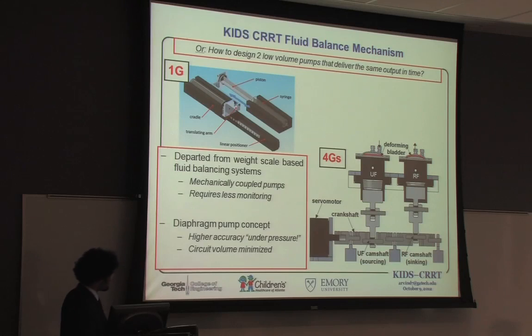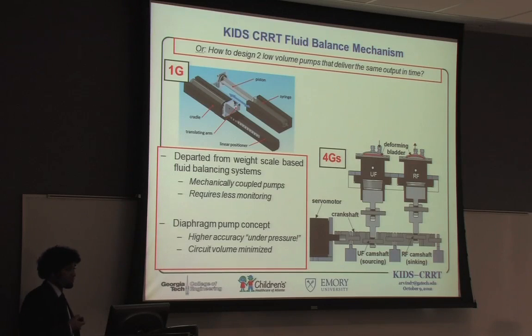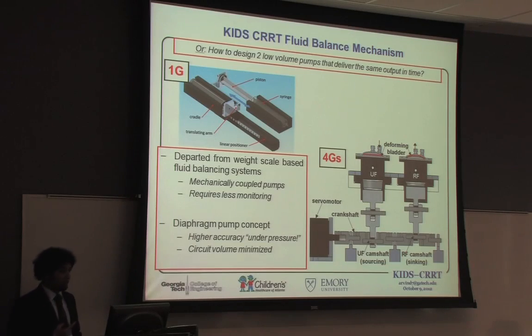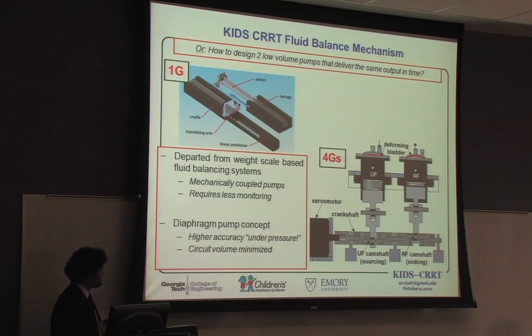So what we did was, typically what these guys do is a couple of things. They use roller pumps, some form of peristaltic mechanism, IV pumps, and they calibrate them the same way, and then the machines have pre-built scales, and using those scales, they weigh one fluid and control the other. The problem with this approach is that the scales are very inaccurate at the low volumes that are needed, and it's not quite instantaneous.